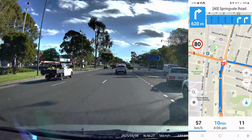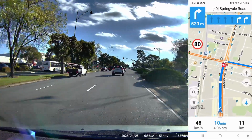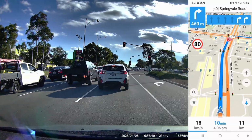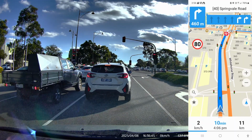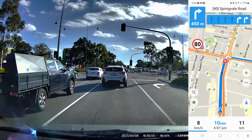So I've removed all those, and I find that using a navigation app such as Waze, such as Magic Earth, or even Organic Maps, for camera ahead, it does a better job. So if you want a 4K dash camera, then I wouldn't recommend this one, because memory cards and compatibility have been an issue for me. I would say HD is more than adequate.